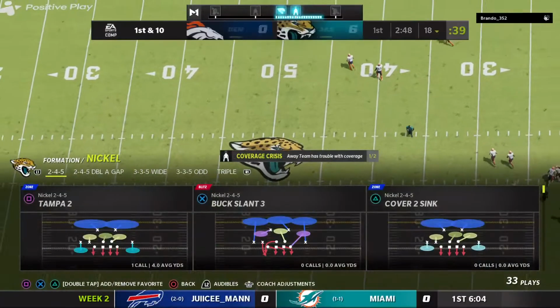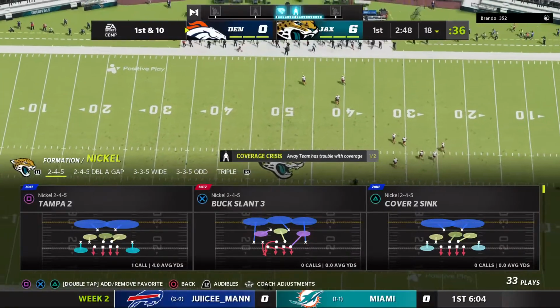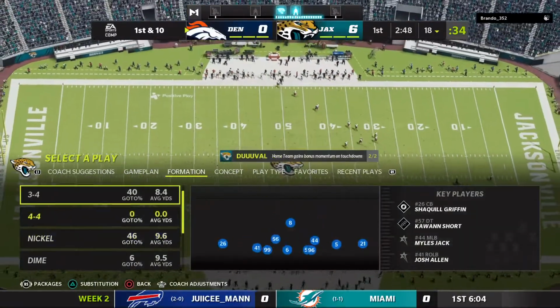Decision to bring it out of the end zone, not a good one. At their own 18-yard line.